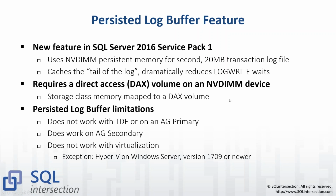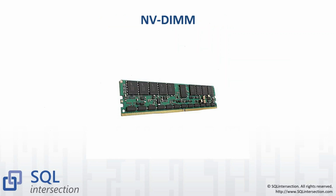It works really well. Now, it does have some limitations in 2016 and 2017. It doesn't work with transparent database encryption, and it doesn't work with availability groups on the primary side. It does work on an AG secondary, though, and it doesn't work with virtualization unless you're using Hyper-V on Windows Server 1709 or later. It does work on VMware 6.7, though, so if you've upgraded to the latest version of VMware, you can take advantage of this with virtualization. So that's what an NVDIMM looks like, by the way. And it just fits in a regular memory slot on your server.